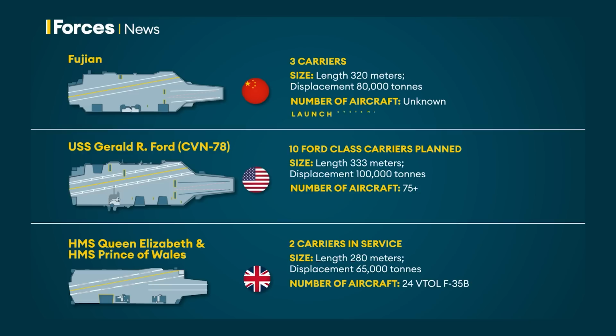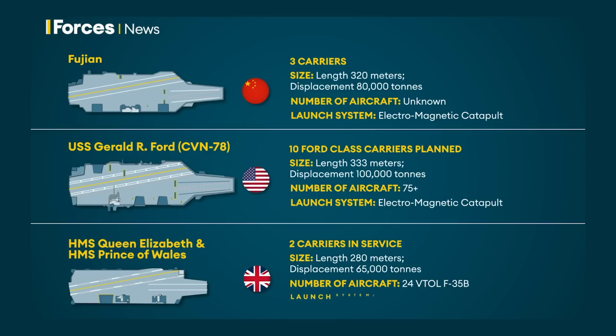Finally, there's the launch systems. The Fujian has 3 catapults and is the first Chinese ship to have an electromagnetic rather than a steam-powered catapult. The Ford class has the same technology, promising a better launch rate. The UK carriers, meanwhile, don't use catapults. Their F-35Bs use a ski jump to take off before landing vertically back on the deck.